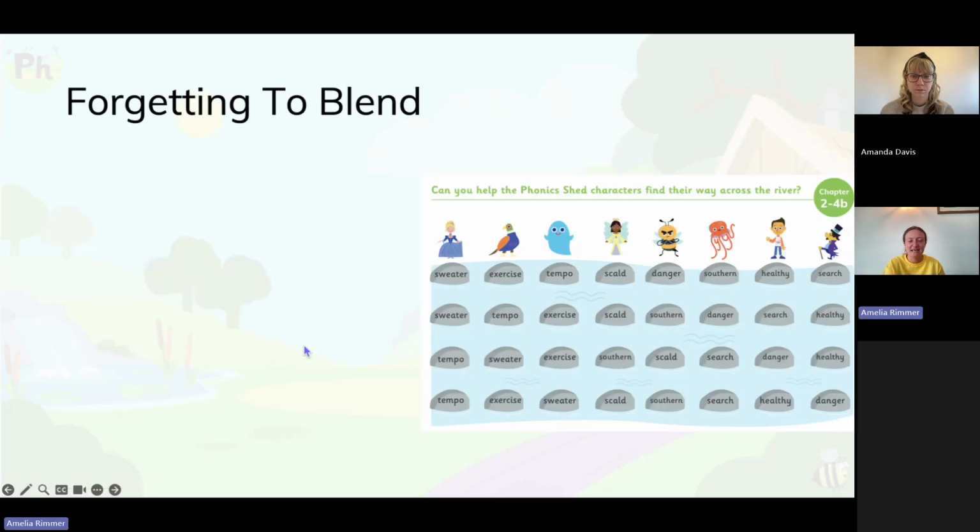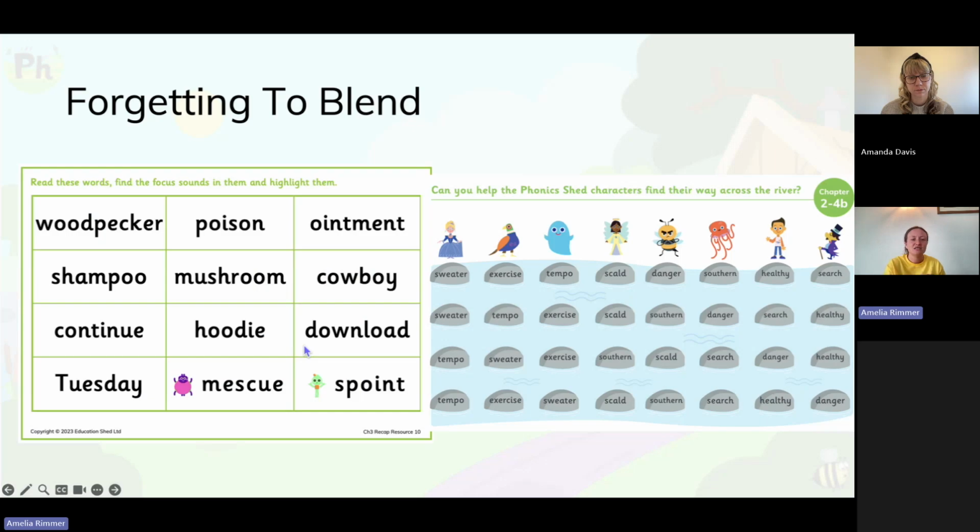Forgetting to blend is one of the biggest things that I think happens, and it's really frustrating because we cannot prompt the children when they're in the check to blend all the sounds together. So make sure in the run up to this check you are getting the children to say the sounds in the words, say all the phonemes, but blend them together without you having to prompt all the time. So you might have to do a lot of training and preparation for that, but just make sure that you're not always the one that's prompting them to do it. And starting to use longer words and still reminding them to blend can really help with that too.